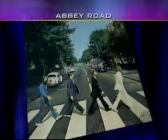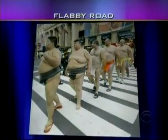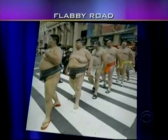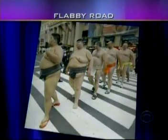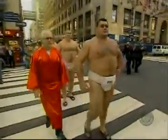I don't know quite what to say about this one, but I will start by saying rock and roll fans will recognize this picture of the Beatles as the cover of a classic album, Abbey Road. Well, a sort of Flabby Road version was created here in New York to hype what promoters hope will be the next big sport in America, sumo wrestling. Here is your ringside announcer, Anthony Mason.